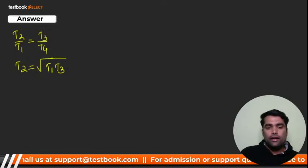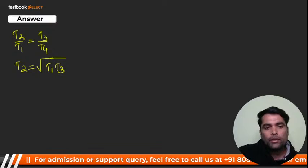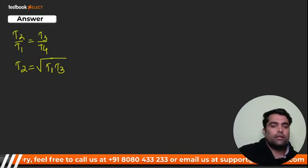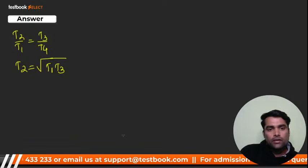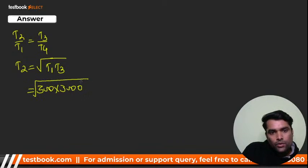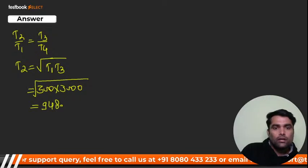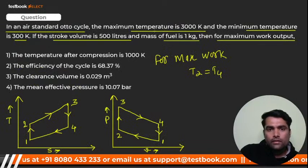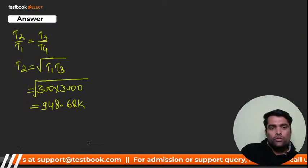That formula is right now. So बच्चा पार्टी, if you get T2 is equal to this, but my dear, T2 is also equal to T1 times P2 by P1 raised to power gamma minus 1, right? हाँ या ना? Of course my dear. So see, T2 कितना आ जाएगा बच्चा? That is going to be 300 into 3000, and it is going to be 948.68 Kelvin. It is given 300 and 3000. I got T2. So T2 आ गया मेरा.